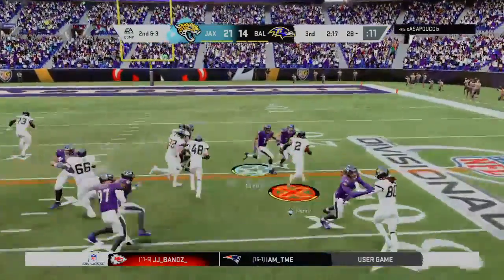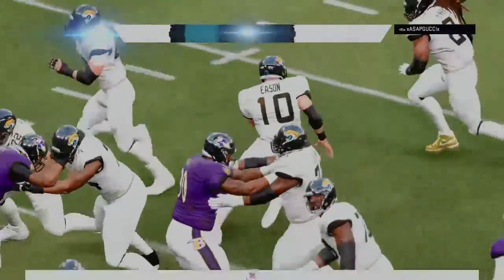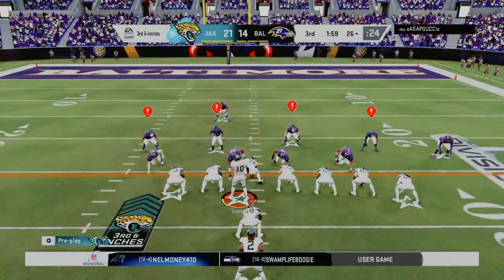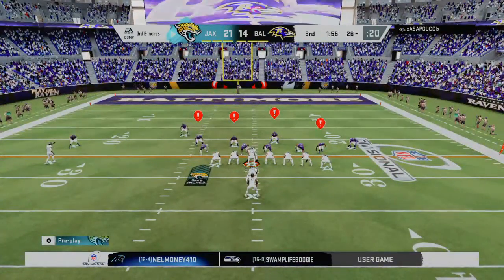On 2nd down now. It's Henry, and this won't be enough to pick up the first. A gain of 2, 3rd and 1. I know that speed is the hallmark of today's NFL game, but the key to good rushing defense is still having your linebackers set the edge.